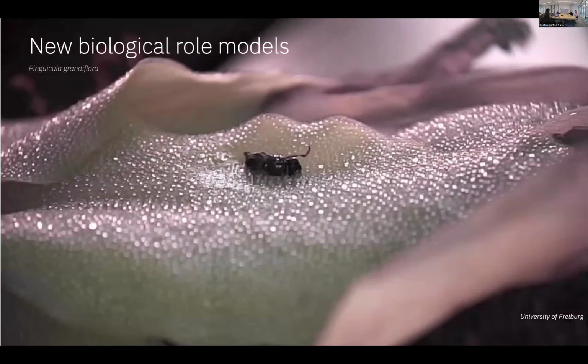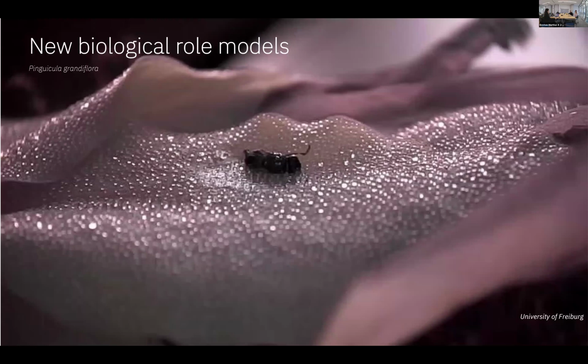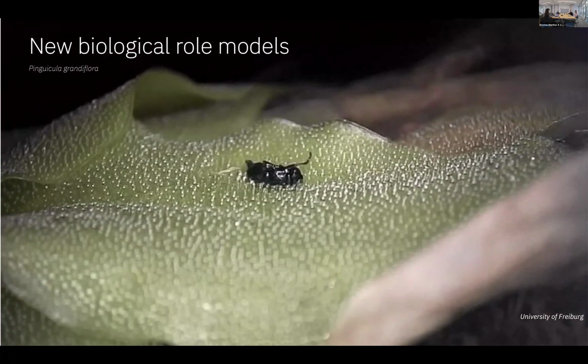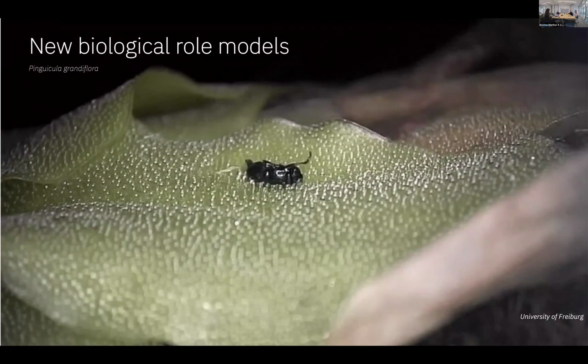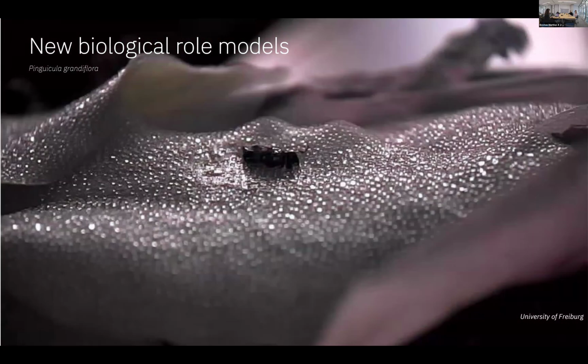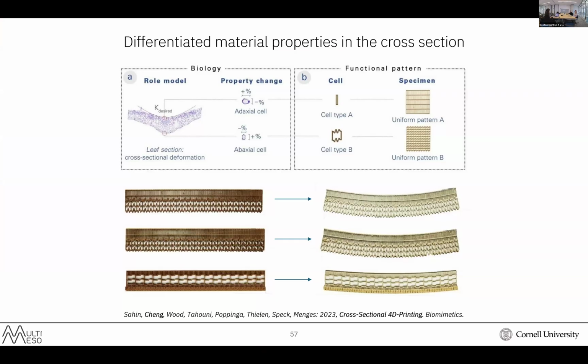I just want to briefly say that not only can we transfer things from biology to our engineered products, but we can also use computational design and engineering to better understand biology, because through working with my biologist partners, we realized that there's so much that they don't know about nature. And this was just a nice project that we did where we used 4D printing to test out their hypotheses that they had about this carnivorous plant that was able to create these really interesting shapes in capturing its prey.